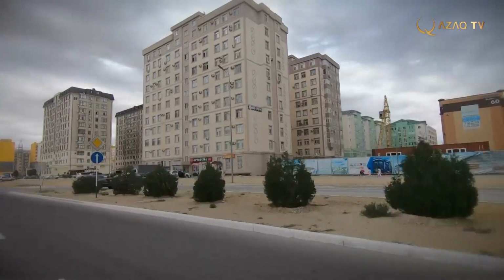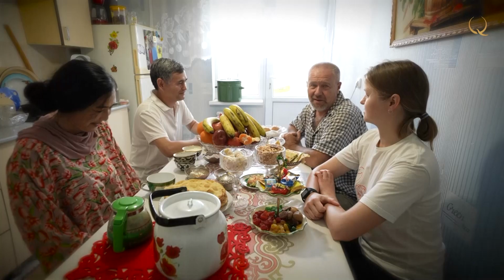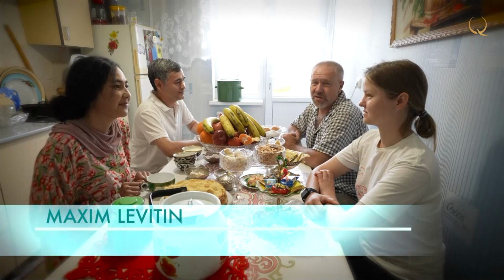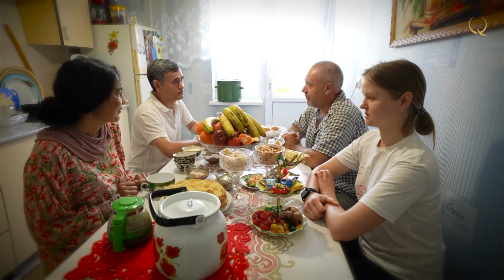The best way of getting acquainted with the region's natural sights and animal world is accompanied by experienced specialists. We are starting our expedition in the city of Aktau. We are currently visiting Odilbek Kozybakov, board chairperson of the Tabigi Orta Association.